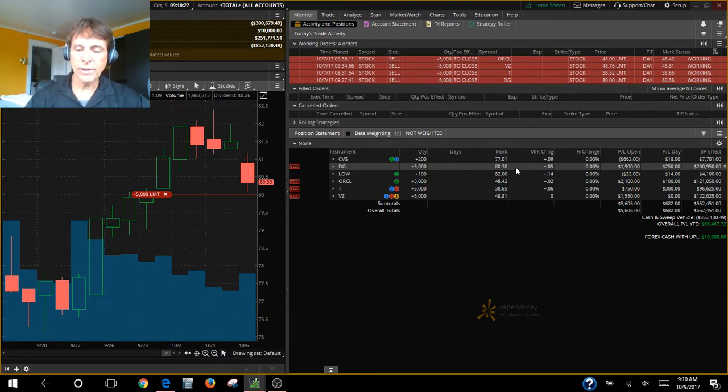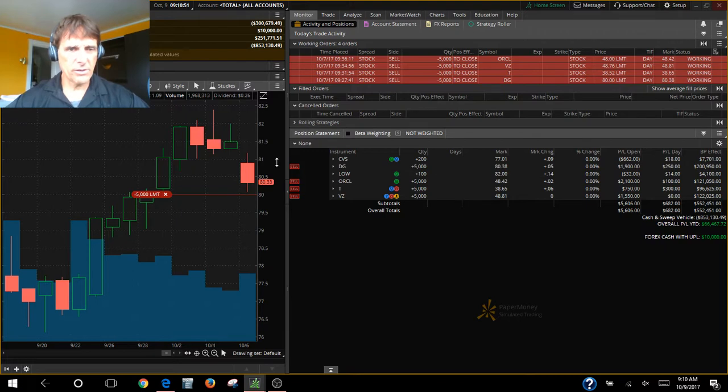What I did end up doing was I made the money off of the 80.50 call that I sold, because it had expired worthless. I sold it, and then it expired worthless, so I got to keep that money. And then I turn around and I buy Dollar General at 80. Now it's at 80.38. So I'm hoping that the market maker opens it above 80.33, because that way I can see how much of a profit I can make off of it.